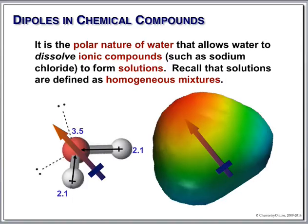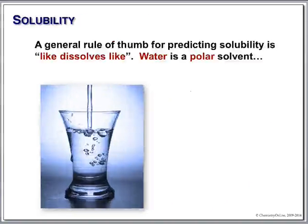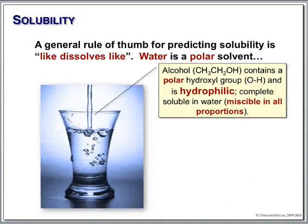But there are also limits to things that can dissolve in water. We have just a little bit of nomenclature we need to remember. This is alcohol being poured into water. Ethyl alcohol, this is the structure, has an OH group, just like water does. That makes it polar. Because it's polar, it interacts very well with the molecular dipole of water. Rule of thumb is that like dissolves like. What that really means is water is a polar solvent. It will dissolve polar compounds.